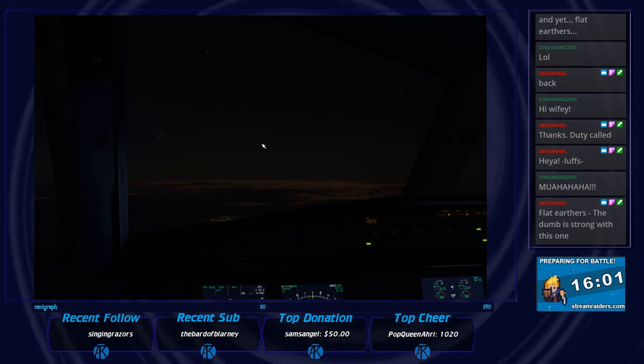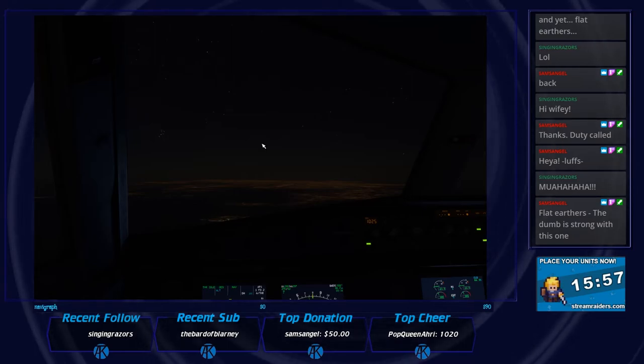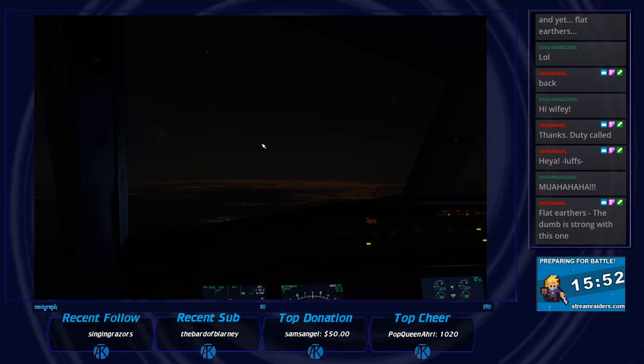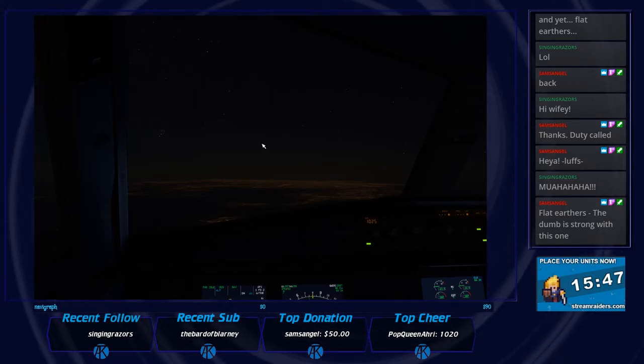Have you guys ever seen the curve of the earth? Yes, actually. Yes, you can see it if you go up on a mountain. Well, I've never been on a mountain. That sounds like a problem with you. It doesn't sound like a problem with the earth. The earth is round. Deal with it.